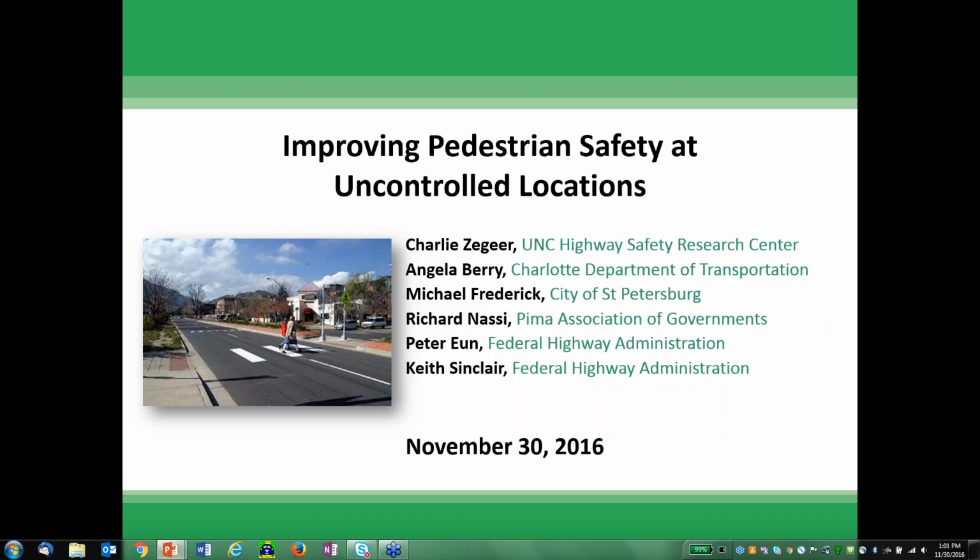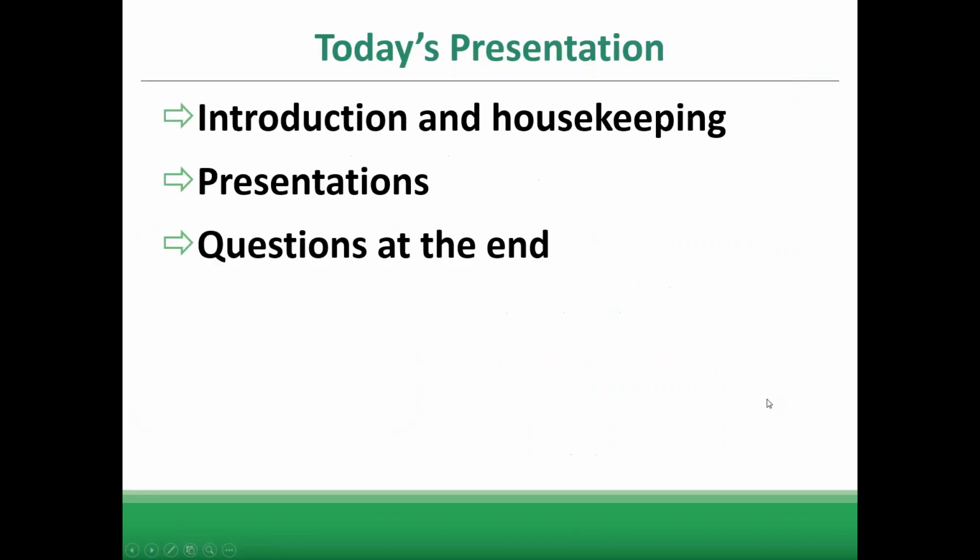After the presentations, we're going to be joined by several other panelists for the discussion period. Richard Nassy worked previously for the Tucson Department of Transportation and oversaw the earliest implementation of the pedestrian hybrid beacons, or HAWK pedestrian signals. Michael Frederick of the City of St. Petersburg is also joining us. He's been directly involved with the deployment of the rectangular rapid flashing beacon in St. Petersburg, Florida. We're also joined by Peter Unn and Keith Sinclair from the Federal Highway Administration's Resource Center. They provide training and technical assistance on a range of pedestrian safety countermeasures, including the four countermeasures that we'll be focusing on today. We're thrilled to have all of these panelists here with us today and very much look forward to their presentations and the subsequent discussion.